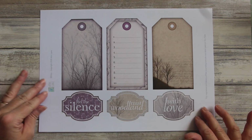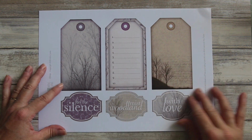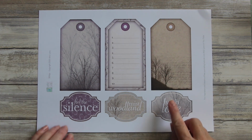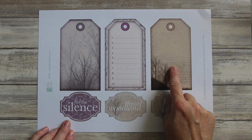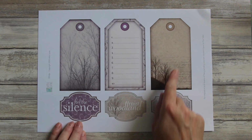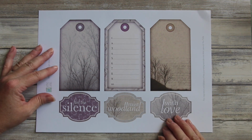This is the bonus sheet that I always include with my background pages. This is a set of 3 tags, and they evoke the same sorts of images and style and palette that I've used in the 10 background pages. And I've also added these 3 little lozenges, and each of these will fit exactly within the boundaries of the tag. So you could add any of these lozenges to any of these tags. And I also want you to use these tags as inspiration for what you might like to do.